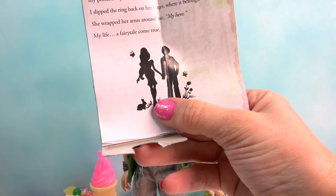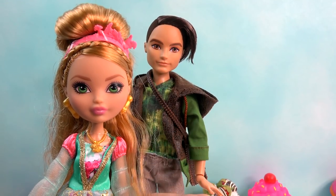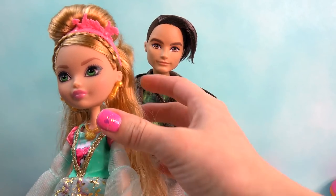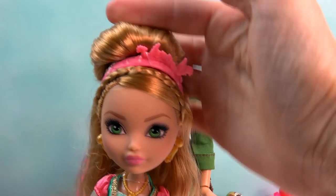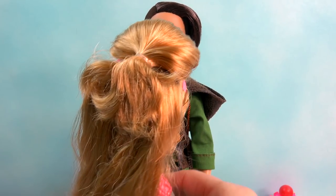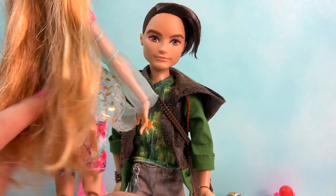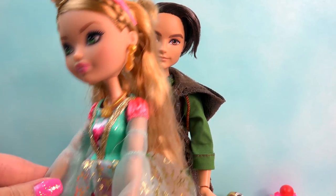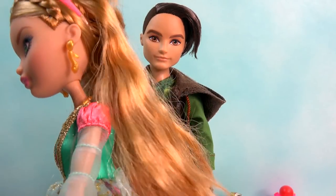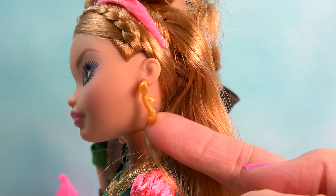Okay, speaking of Ashlynn, here she is in all of her gorgeousness. She's absolutely beautiful. Okay, daughter of Cinderella. She is absolutely stunning. I love her updo just like her mother has with the tiny little poof going on at the top here. Her hair is really soft and super long. I love her outfit. It's absolutely fit for a princess indeed. And check out her little shoe earrings. Those are so dangly and cute.